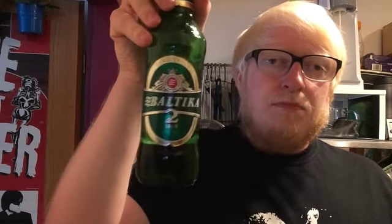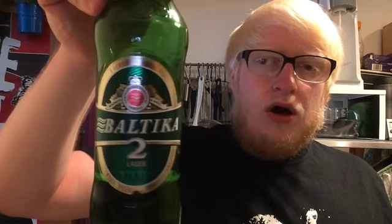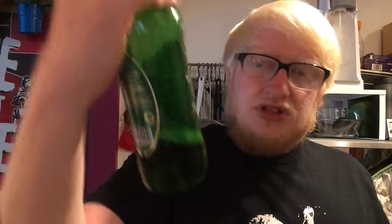What I like about the Baltika stuff is there's actually a born on date and a best before date, so the craft guys out there can take note. But yeah, very classic looking beer. Most of you guys know that the Baltika artwork is very uniform throughout the different beers that they do. It's number 2, of course, very green, even the bottle, and there is the crown.